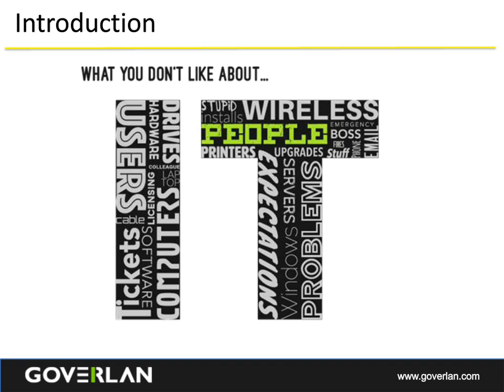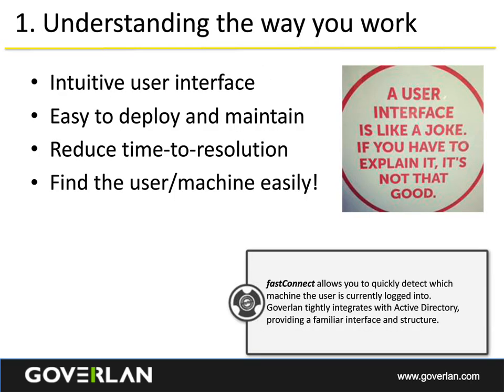The first factor we want to look at is usability. It's a solution that understands the way you work. I pulled this little quote off LinkedIn: a user interface is like a joke. If you have to explain it, it's not that good. That really jumped out at me. You go through a lot of different product demos, and there's a big learning curve on how to use a solution. So I think this is a great point.